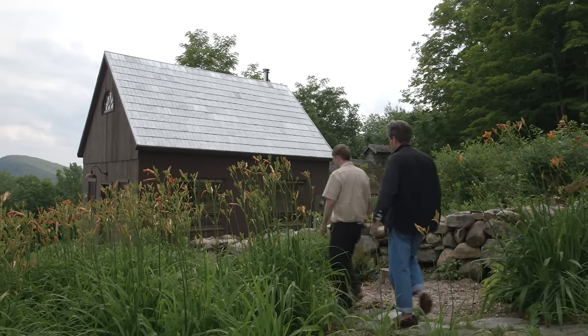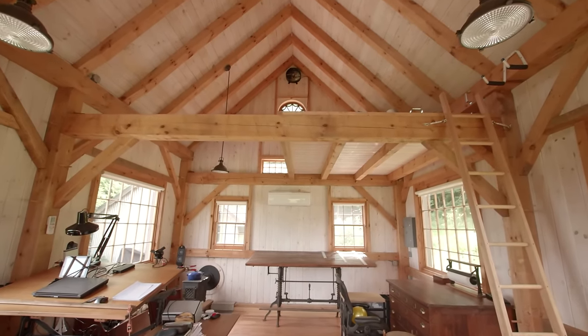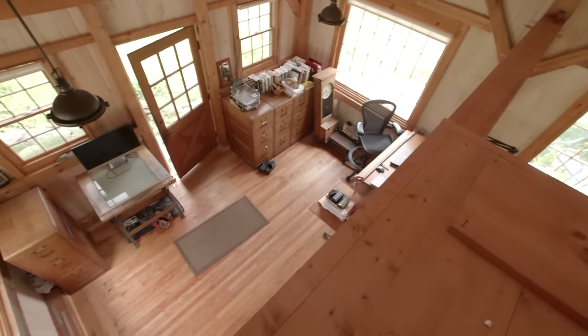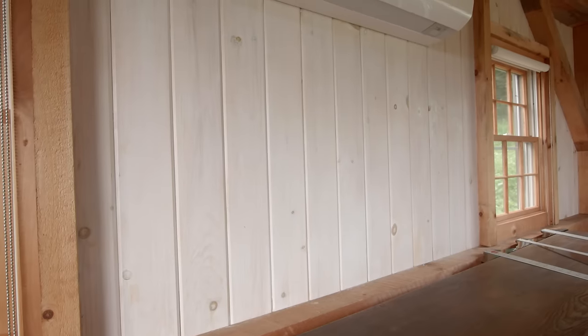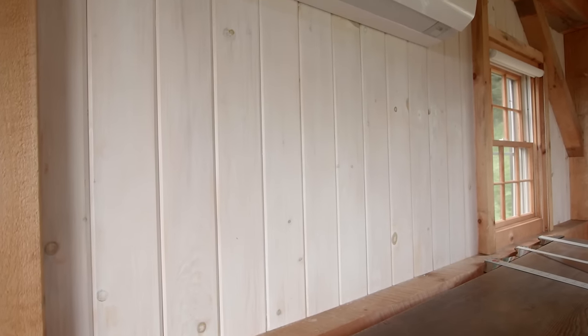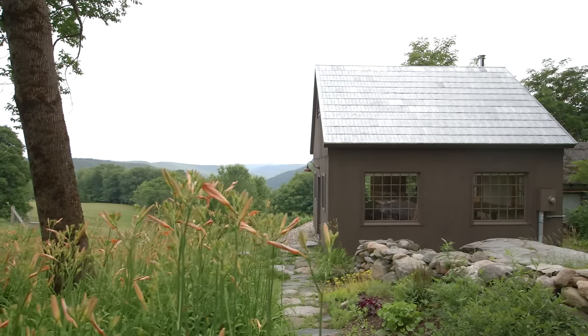This project is a little art studio in the woods. It's a small building, but it's got a lot of character to it. The timber frame was cut as part of a Hartwood School workshop. We put a pickling finish on the interior boards, which I like a lot because it gives a little bit of contrast against the timber frame. You can see the timbers pop a little bit more. It's really a perfect artist retreat, and they really use it every single day.